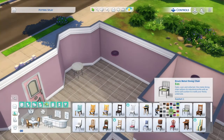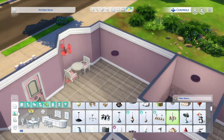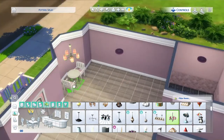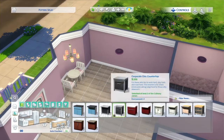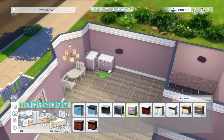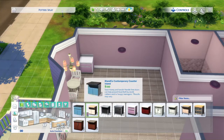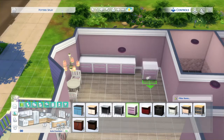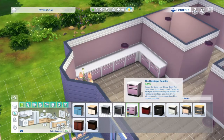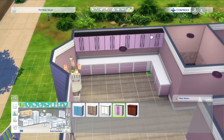I did a white table with white chairs with pink cushions. I did the pink light overhead. And then I started on the kitchen, which is going to be very pink. Then I messed up right there when I put that down. I actually had a lot of fun with this build because I was surprised by the colors and how much I ended up actually liking it. Me being a person who doesn't like the color pink, it's a surprise when you like something like that.